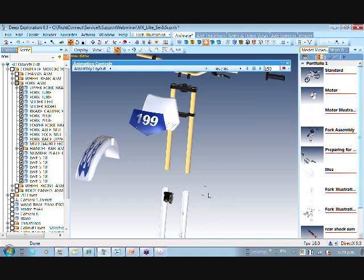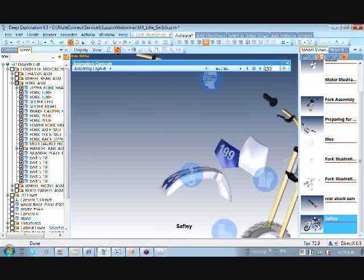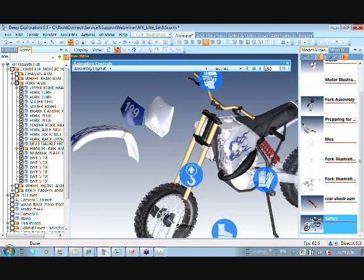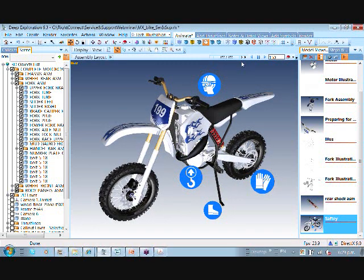With Deep Exploration and DeepView, service and support departments can quickly and easily create tech illustrations as well as step-by-step procedure animations. At the same time, safety is the most important for all of us worldwide. Here is one of the advantages of using Deep Exploration, wherein we have the different symbols that we can use in our product.